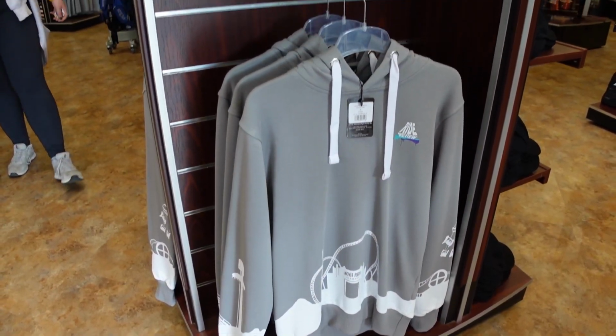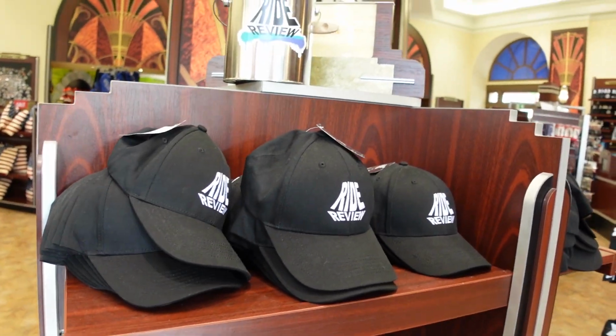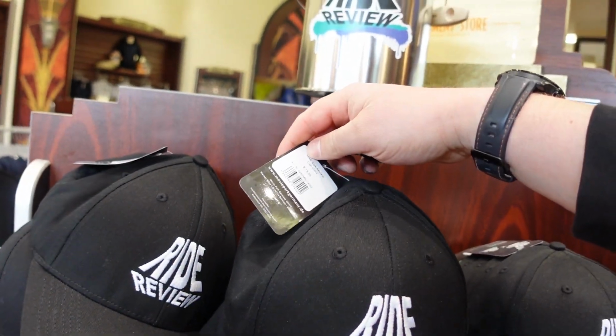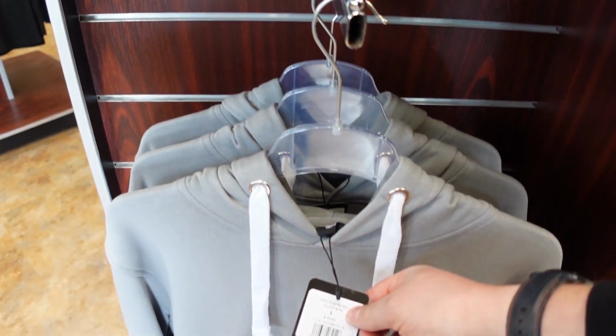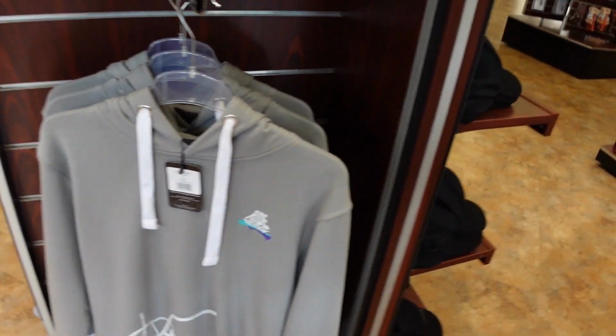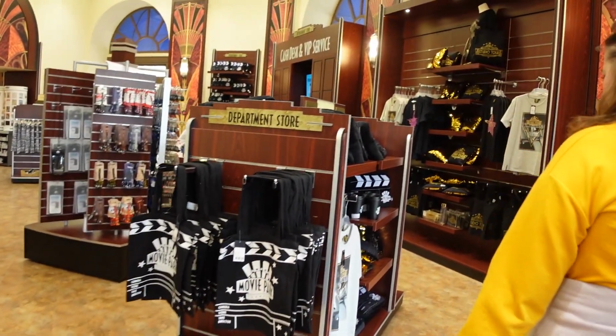Like their ride review merch here. I'm pretty sure this is actually an influencer ride review special collection. Hats here are €20 and the hoodie €50. Does look nice quality, must admit. I do like that, but I'm not prepared to fork out 50 quid on a hoodie.